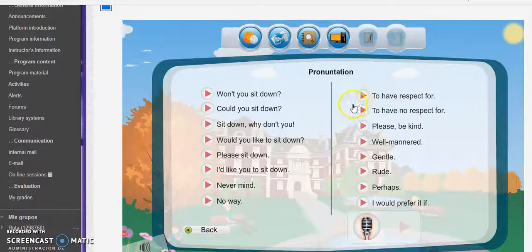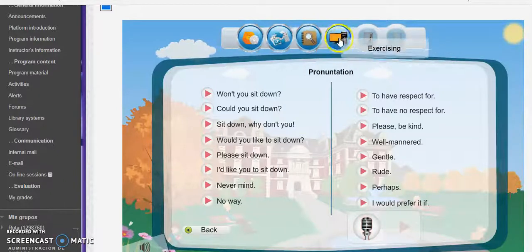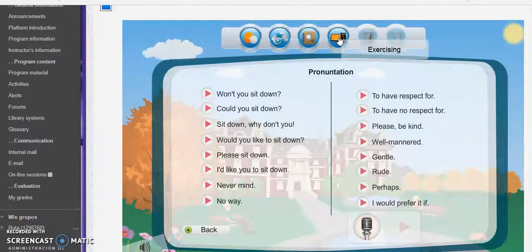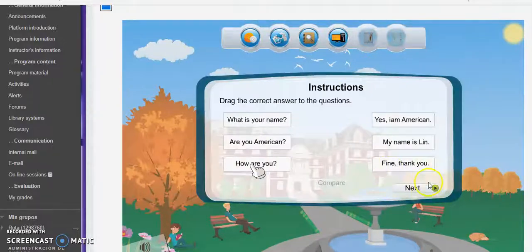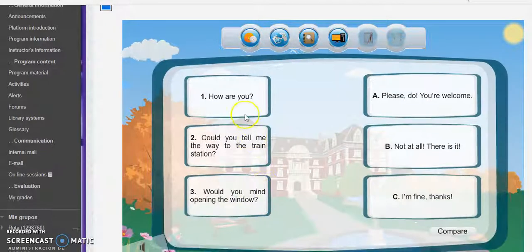If you want to continue, you have to listen to all these expressions, and after finishing this part, you are going to check this new circle that appears. Okay, now click here in exercising. Drag the correct. Follow the instructions, and you are going to do the same that we did before.